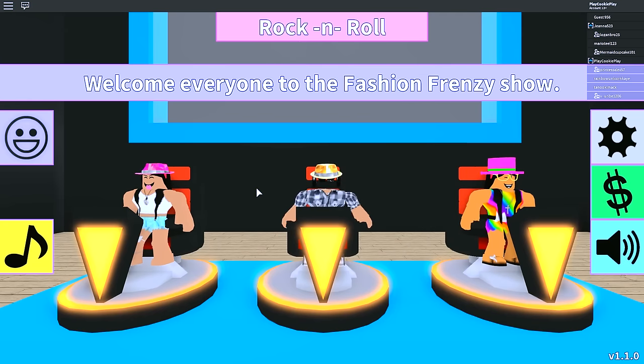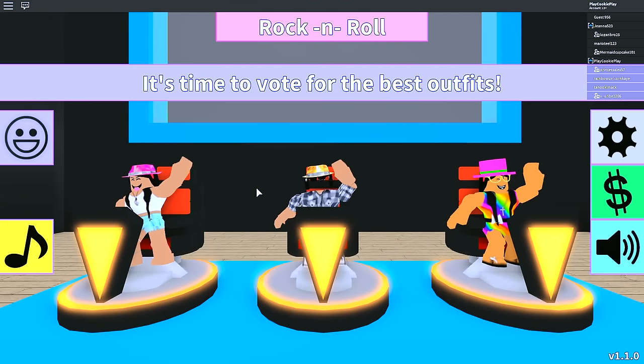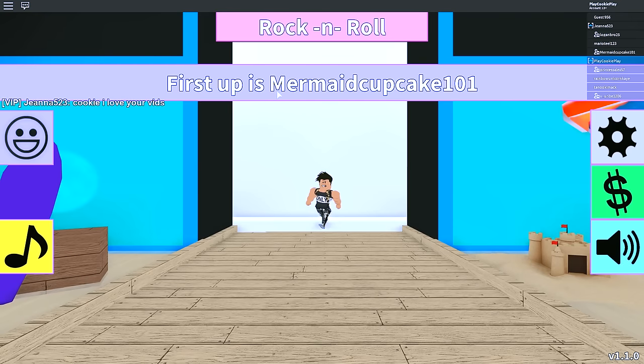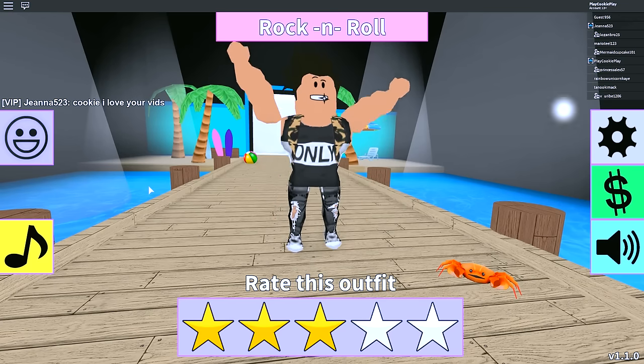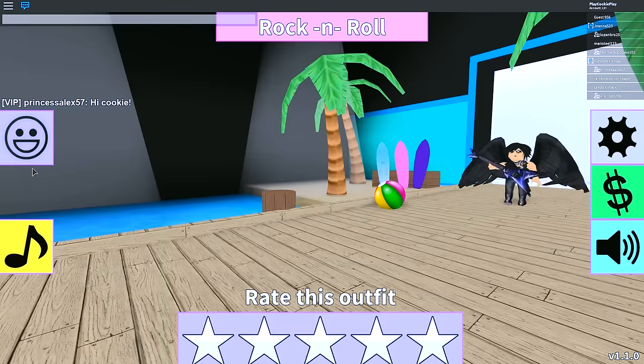All right, here we go. Time for the Fashion Frenzy Show. It's time to vote who has the best rock and roll outfits, but I'm sure everybody's totally gonna rock it on the runway. Here we go. Yep, totally rocks. Wait a minute, that outfit looks a little familiar. But he still looks super duper cool. Cookie, I love your vids. Oh, hi, Cookie. Oh, totally rocked out.